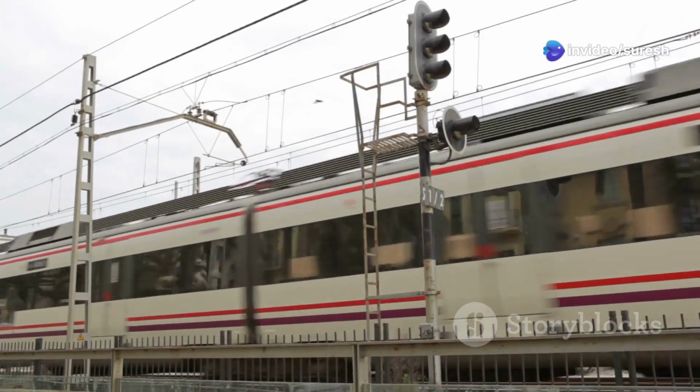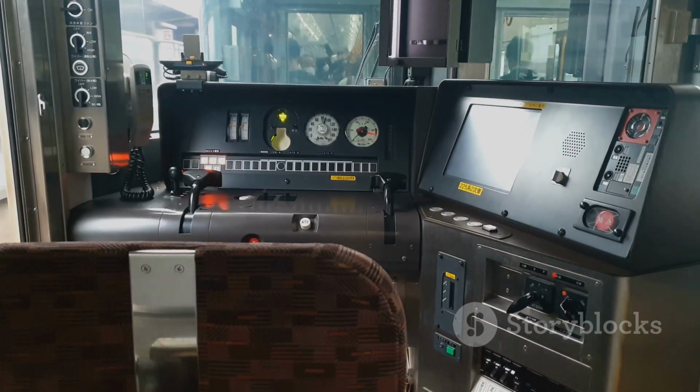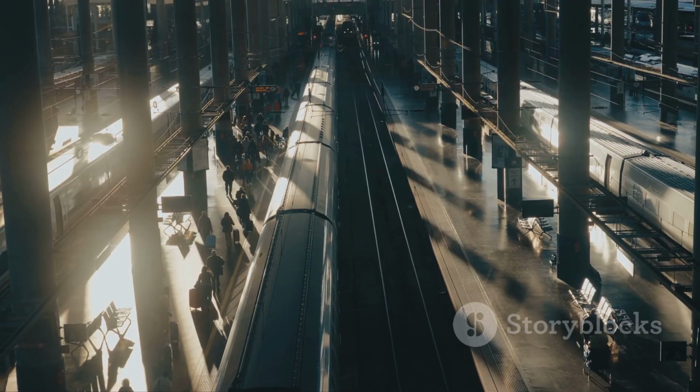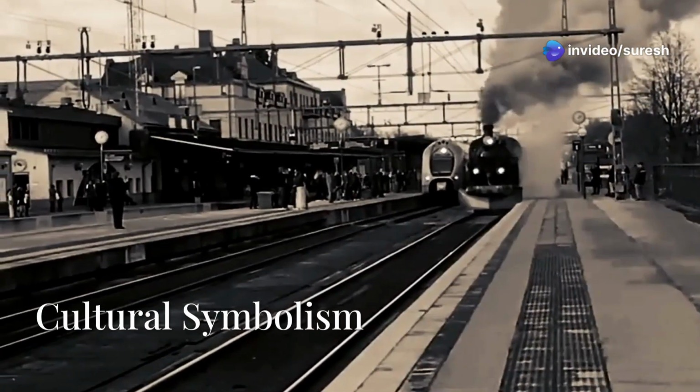Emergency systems such as automatic braking, fire suppression, and onboard alarms ensure passenger safety. Stations are designed to manage large crowds and coordinate with trains to ensure timely boarding and deboarding.